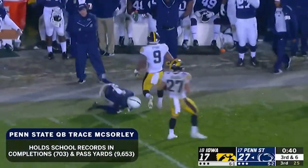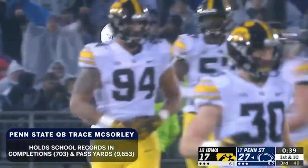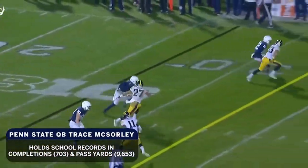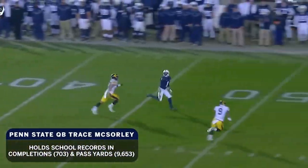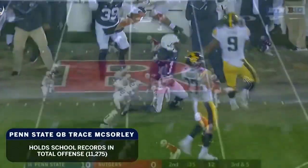McSorley, everyone out has a man. It's Hamler, had to hold up, but he's able to bring it down. KJ Hamler on the receiving end of a big play. Gino Stone is the safety over the top, and Hamler runs right by Amani Hooker. That's Stone.